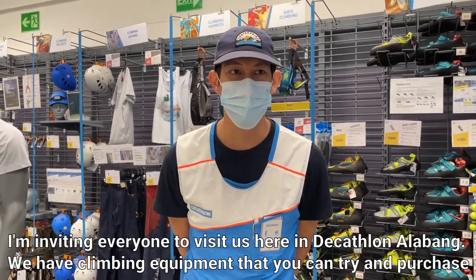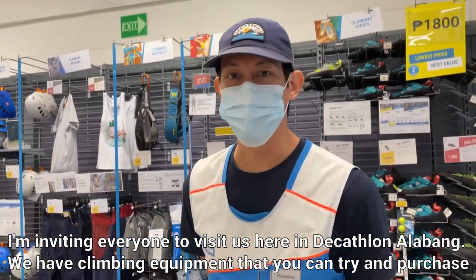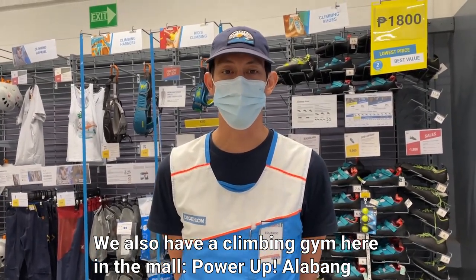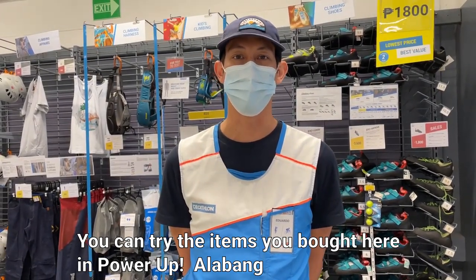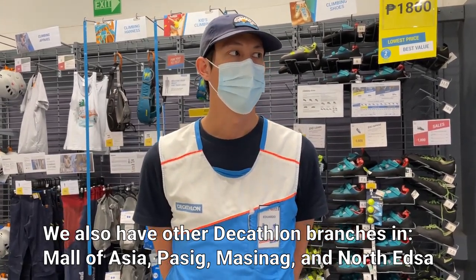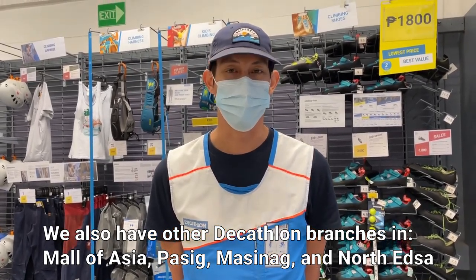I'm inviting everyone to visit us here in Decathlon Alabang. We have climbing equipment that you can try and purchase from us. We also have a climbing gym in the mall, Power Up Alabang, so if you want to try the items you buy right away, it's just in the mall. If you aren't from the Alabang area, we have Decathlon in Moa, Pasig, Masinag, and North Edsa.